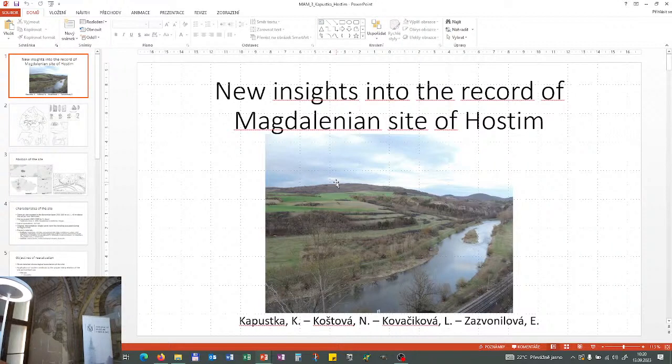And I have one note about the Bayesian modeling, because we tried it for the new excavation at the Milovice Port site, where we have a really nice stratigraphic sequence, nicely dated chronologically, but the modeling doesn't show any significant results. So it's better to do it, but not always can it work.